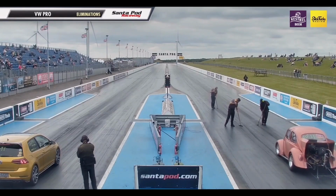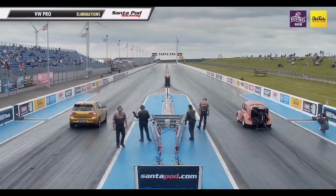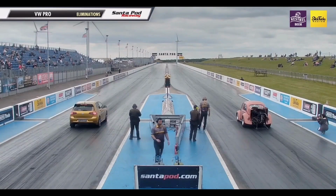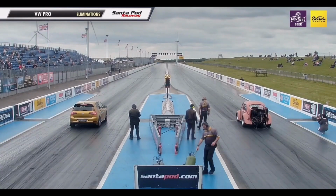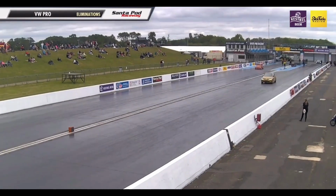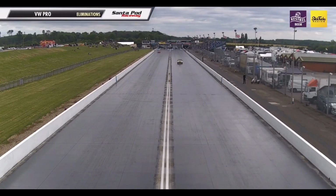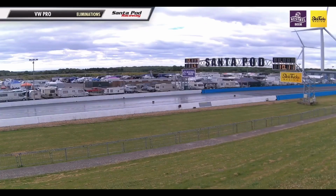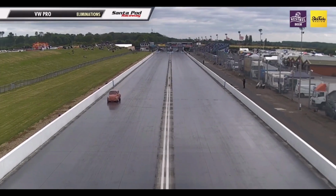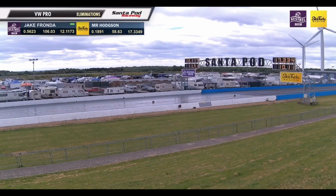Jake Fronda, Stu Hodgson. Well, Jake's going to get there first and not break out. Unfortunately, the issues for Stu Hodgson off the start line. And the car looked like it wanted to go a couple of times, but ultimately just didn't get there in time.